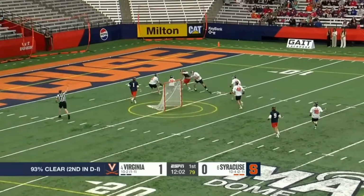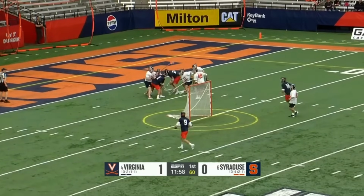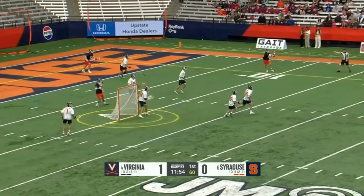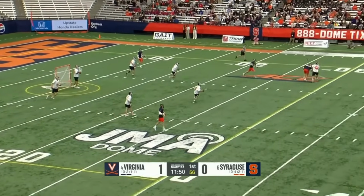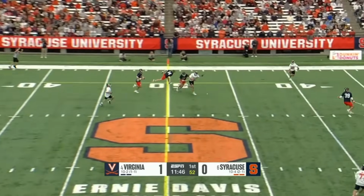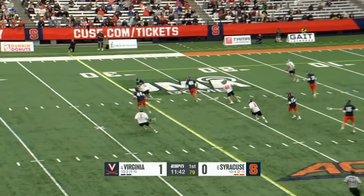Mark got a piece of it to deny Cormier. Cormier scored from that exact spot to open the game. Mark way out of his cage. Virginia again gets the ground ball. They've been all over the 50-50s to start. Sam Alexo trying to come up with this one for Syracuse, and he's a threat to score.